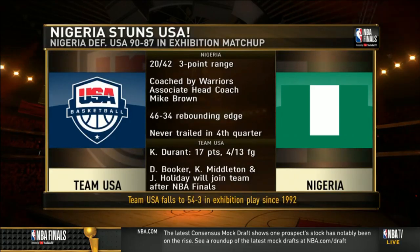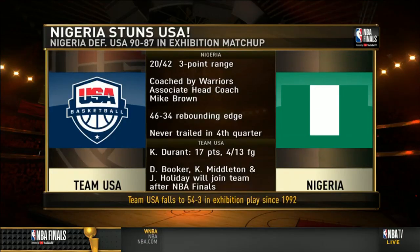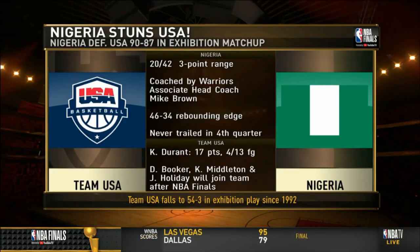Grant? Yeah, no, I mean, it was an incredible performance. First of all, Nigeria was fantastic. Mike Brown, who's the associate head coach for Golden State, had them prepared. They've been practicing for the last 3 weeks. Very talented, as I said, 9 players who are in the NBA, so give them credit. Certainly not the performance that Team USA wanted. But this is why you have exhibition games. Right. And you want to iron out the kinks. You want to work on things, experiment, try things. You want to get in shape, find your rhythm in your legs.